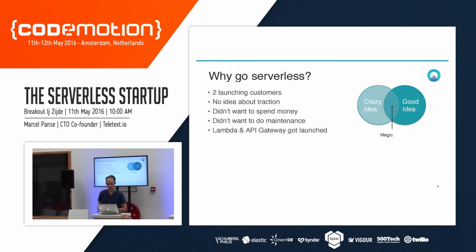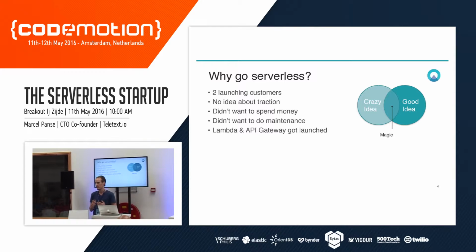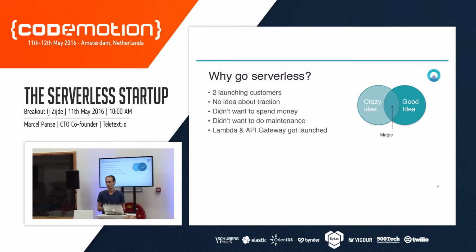We had a good idea of how we wanted to solve this, using a JavaScript framework in the front end and a serverless backend. We had 2 launching customers at companies where I currently worked, so that was perfect to just try the idea and see how it worked. But we didn't have any clue if it would generate any traction within other startups or the community, so we also didn't want to spend a lot of money on it. It's just an idea that we wanted to try out.